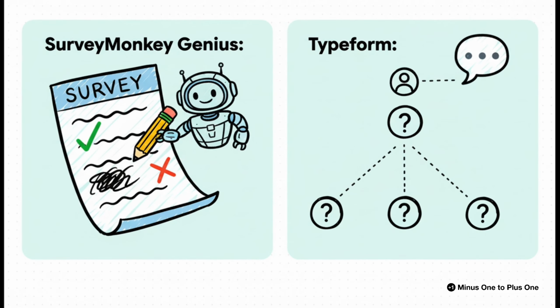Now, when we're talking about AI-powered surveys, you kind of have two awesome but different approaches. On one side, you've got SurveyMonkey Genius. Think of it like a pro editor for your survey. It'll analyze your questions and suggest ways to make them clearer and less biased, so you get top-notch data. Then on the other side, there's Typeform. It uses AI to create this dynamic, almost conversational survey that adapts as the user answers. It's way more personal and engaging. So yeah, both get you better insights just from different angles.